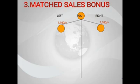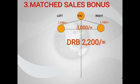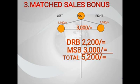For example, here, you have Anita on left, Bruno on right. They make a match, and for each and every match you make, the company gives you 3,000 Kenya shillings. So how much will you get for just bringing Anita and Bruno on board? You shall get 1,100, which is 2,200, plus also 3,000 Kenya shillings for match sales bonus, which is equal to 5,200 for just bringing Anita and Bruno on board.